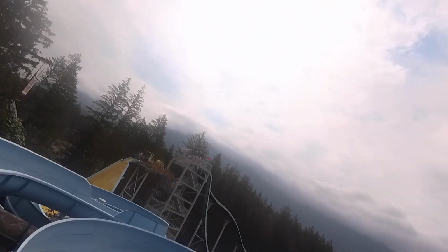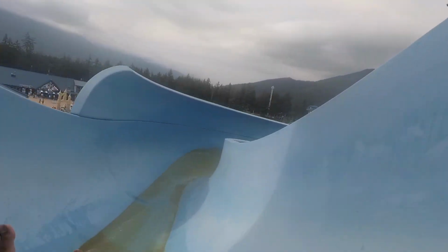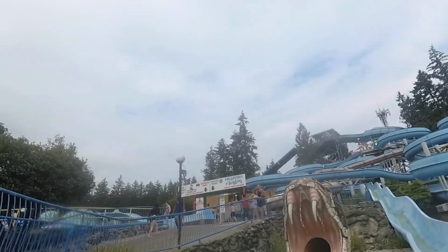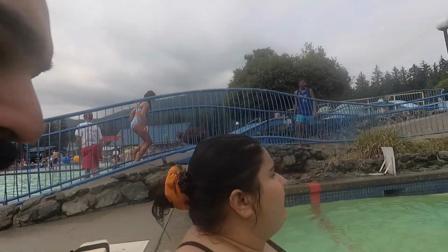Then we tried blaster and twister. This other one, you are without any slide. You just go down the slide just by yourself. Try to lay as straight as possible so that you don't stop like I did here. And it comes out. Review: blasters and twisters are a beginner friendly ride.